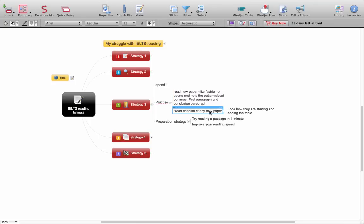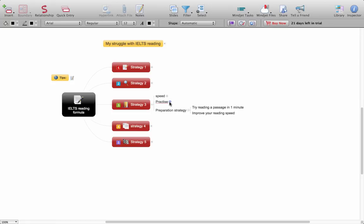And read the editorial of any newspaper, because editorial columns are very good. The editors write this, and look at how they are starting and ending the topic. It is very, very important that you actually look and read the editorial column.